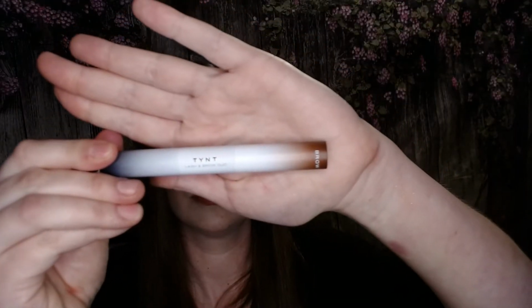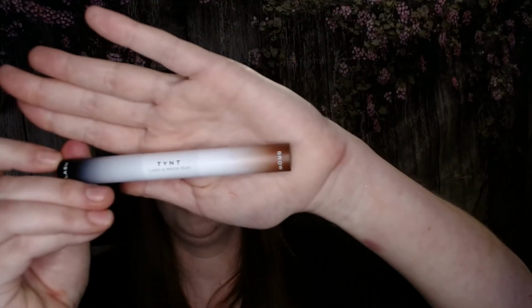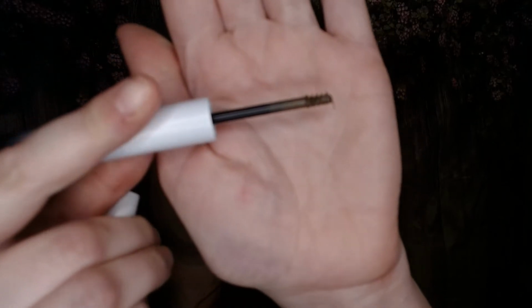And this one is valued at $29. Let's go ahead and open this up and see what it looks like here. Oh, and it has a really neat ombre packaging. It ombres out to a black and to a brown, which is super cute. Let's see what this brow gel looks like. I like that it has a smaller spool on it for fine details. And let's face it, not everybody has those really thick brows. That's kind of what we're going for, a more fuller brow whenever we fill them in. So I do like that it is smaller, so it's more versatile to different eyebrows.